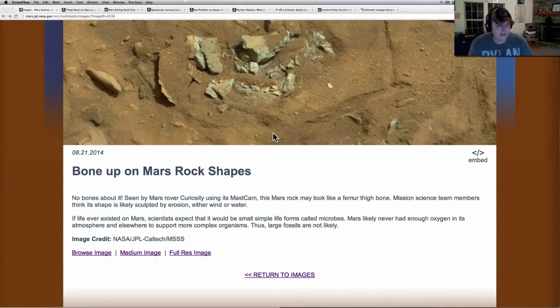No bones about it. Seen by Mars rover Curiosity using its Mastcam, the Mars rock may look like a femur thigh bone. Mission science team members think its shape is likely sculpted by erosion, either wind or water. If life ever existed on Mars, scientists expected it to be small, simple life forms called microbes. Mars never had enough oxygen in its atmosphere or elsewhere to support more complex organisms. Thus, large fossils are not likely.